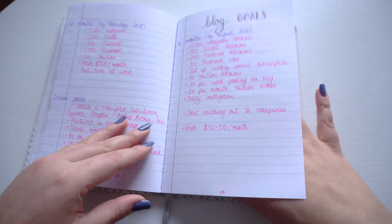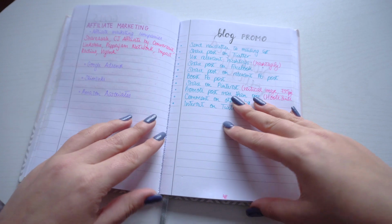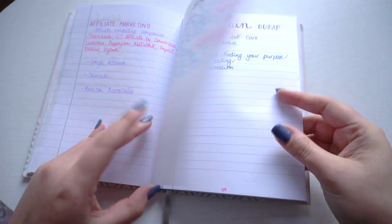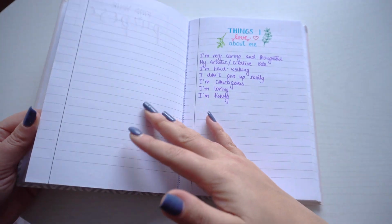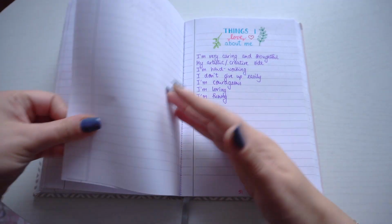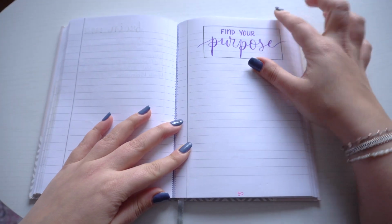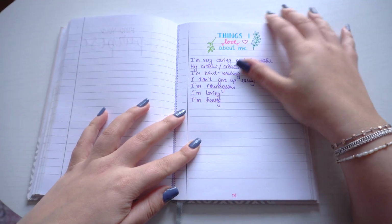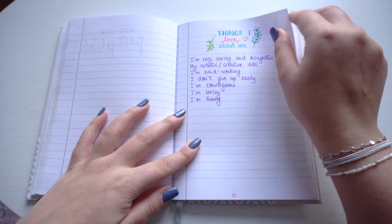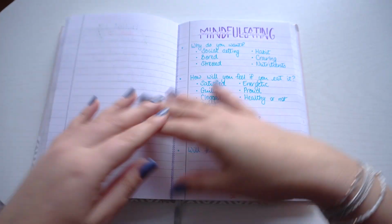I was still developing what I needed, and I was still at the start of my business and trying to develop that. Brain dump, doing a bit of calligraphy, trying to be a little bit more specific, but obviously I didn't write anything. Things I love about me. So this was my way to start cultivating a lot more self-love, self-worth, loving myself.